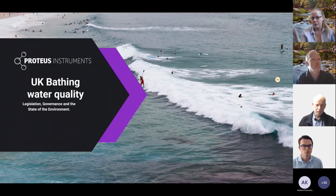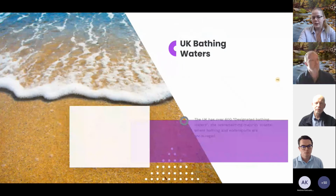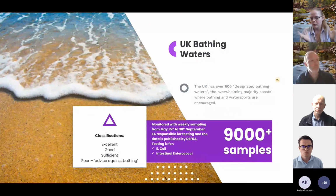So what's this all got to do with bathing water quality? Bathing water quality in the UK is quite an interesting setup. The UK as a whole has over 600 what we call designated bathing waters. These have been specifically set up to be monitored so that we can know if they're safe to bathe in or not, which comes out with weekly sampling from, in England, May 15th to September 30th.